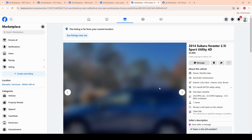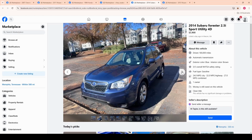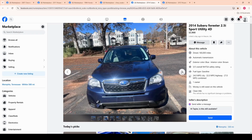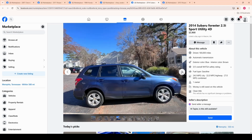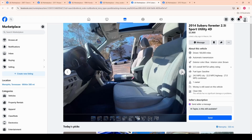That's ugly. That's just a standard Forester. Yeah, with a CVT. Nothing wrong. Those actually have an okay CVT. No, they don't. They do. You don't notice it's there. CVTs are terrible. You don't notice that it's there. It behaves like an automatic. All CVTs are terrible. I've driven one of those.